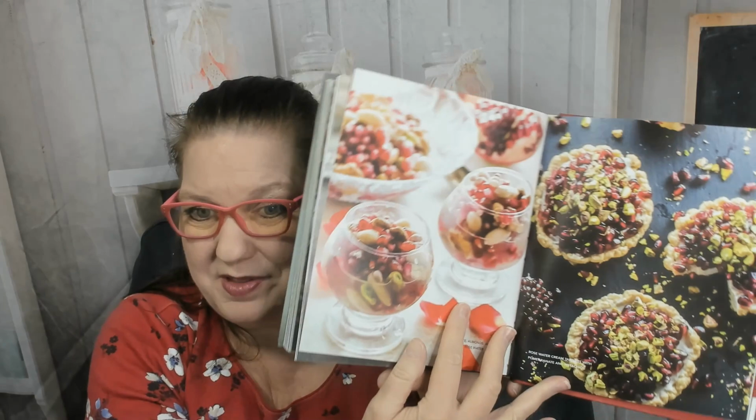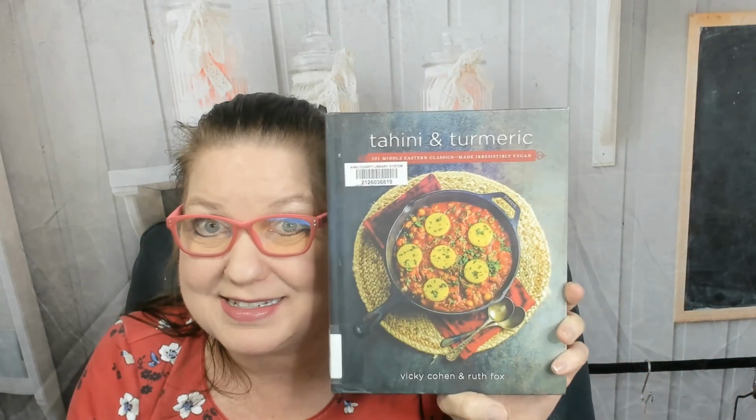Ooh, have to show you this gorgeous photo. Okay, we better be done because I've showed you way too much, but I couldn't resist because it was so awesome. A vegan Mediterranean cookbook, Tahini and Turmeric. 101 Middle Eastern classics, made irresistibly vegan by Vicky Cohen and Ruth Fox. Thanks so much for this cookbook. Love it. Got to take it back to the library soon.